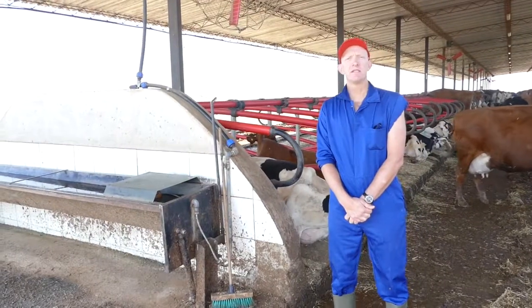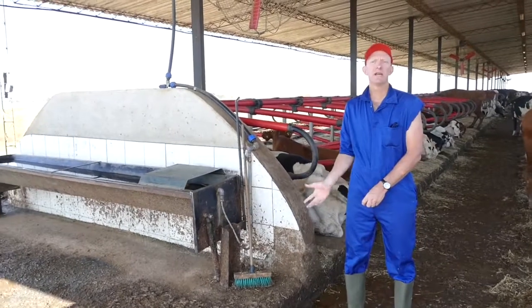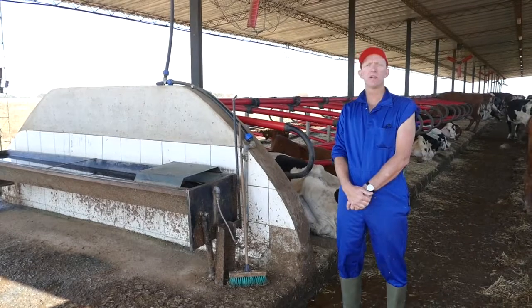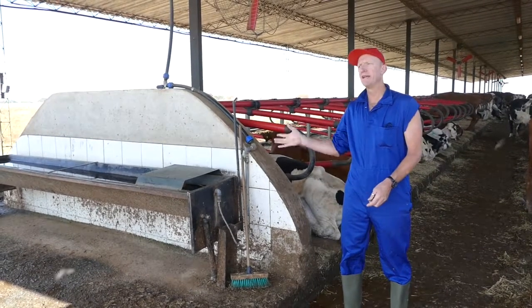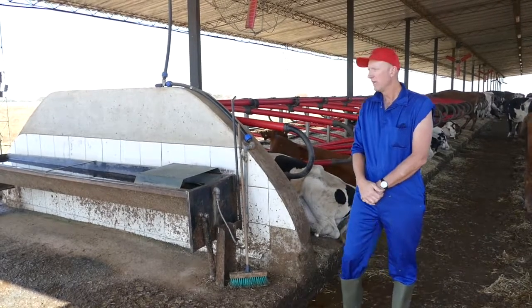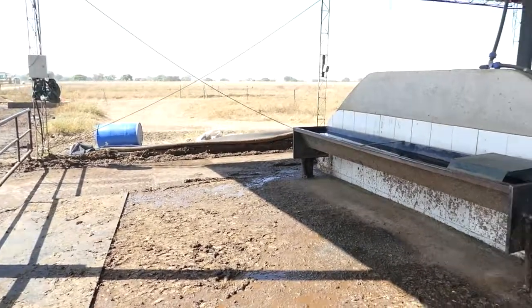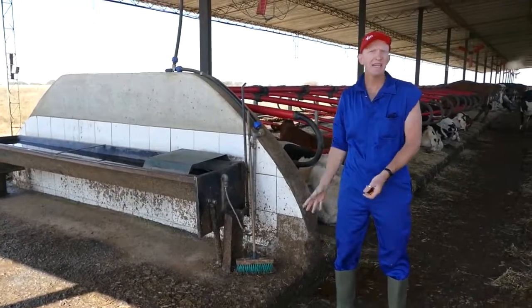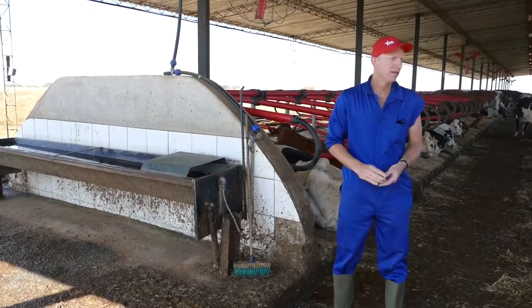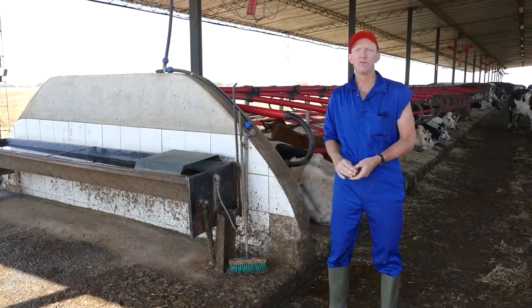As with other management systems, water in the freestall is very important. Access to the water, because you've got limited space, sometimes the crossover passages are too small and one or two cows can block off other cows' access to the water. Here you have a good example of a wide passageway so that all the cows can easily get to the water. It's in the shade, it's clean, it's going to maximize water intake, which in turn maximizes feed intake and as a result mitigates a lot of the effects of the heat stress.